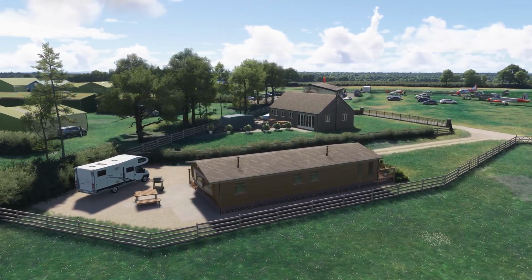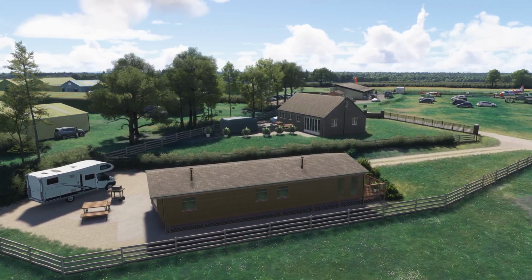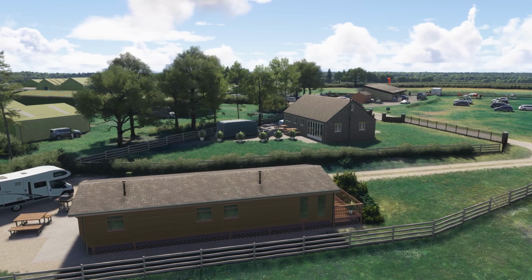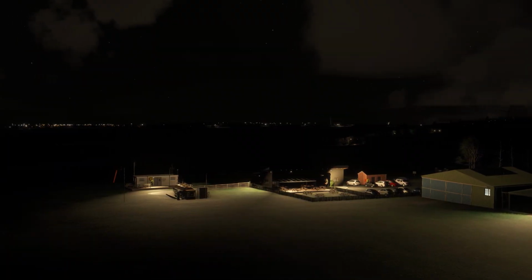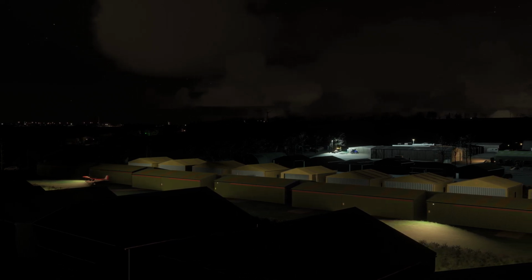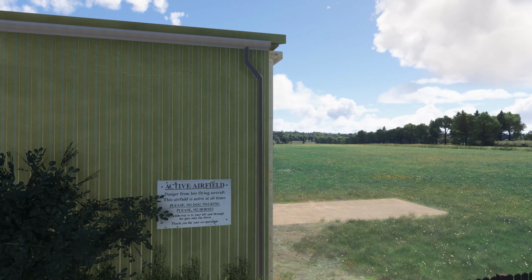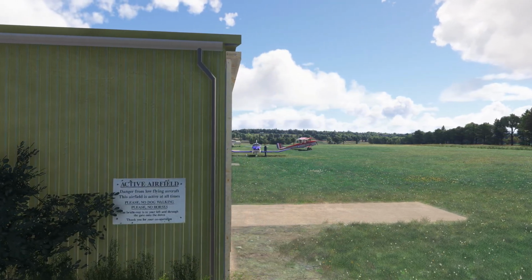And I think also, and I've said it a lot on previous videos like this, if you actually fly from here in the real world, or you know the airfield in the real world, sometimes you want your real home in the sim as well. Especially, for example, if you were learning to fly here, it's great to be able to fly in the sim in the real place where you fly in real life.